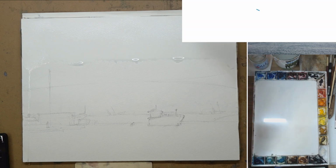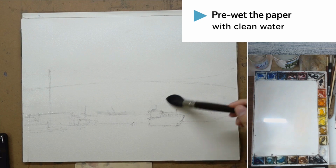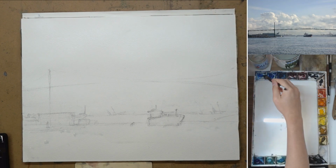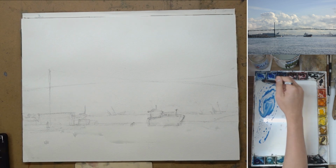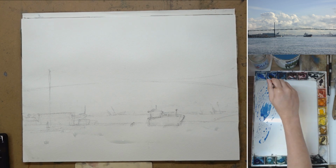So we start the first wash and naturally we start with the background, which is the cloudscape first. And I wet pretty much the whole painting, and to keep the moisture wetter I actually spray a little bit of water on it. And while I'm waiting for the paper to absorb the water and the moisture, I'm starting to mix the color for the sky.